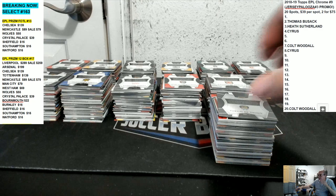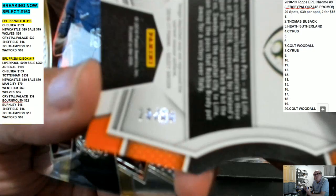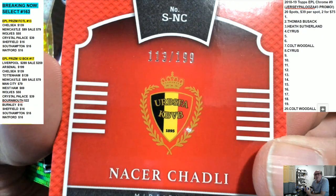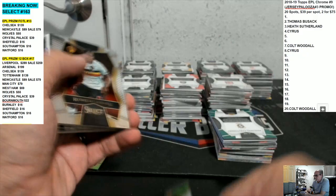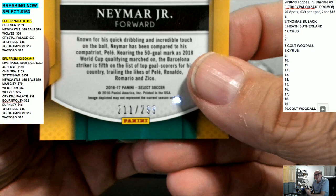Alrighty, here we go. Good luck, good luck, and good luck. 20 of 60, that is Houlihan. 113 of 199, Nasser Chadli for Belgium. Blue. 211 of 299, Neymar.